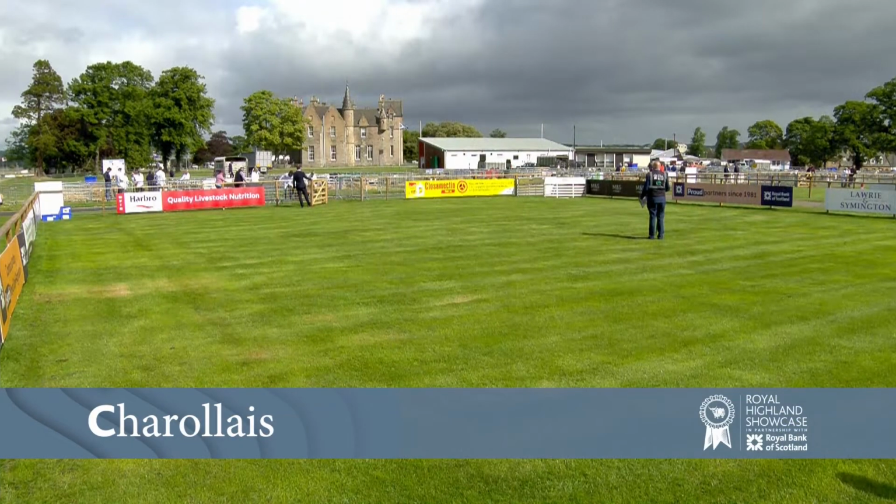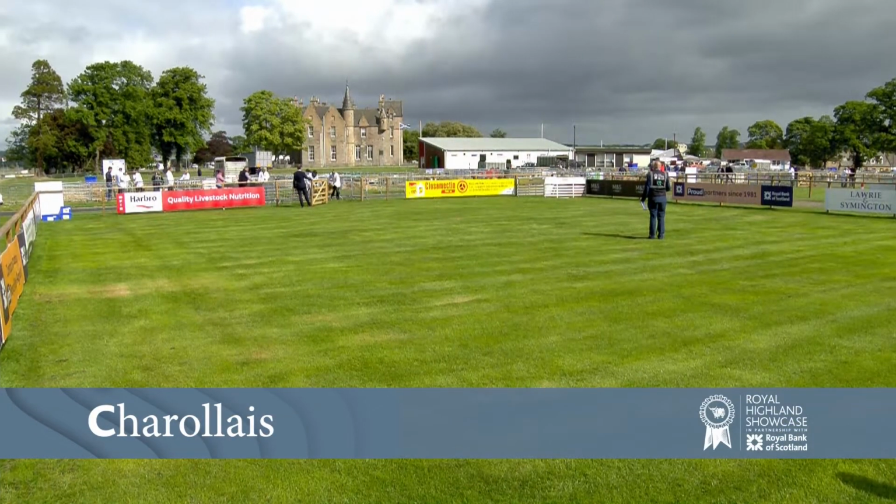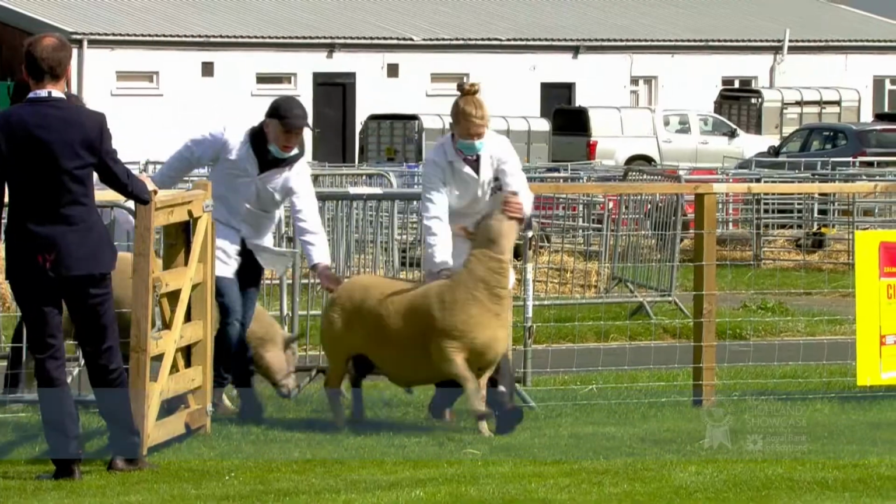So we start with the Charolais class. That's rams of 1 year old.